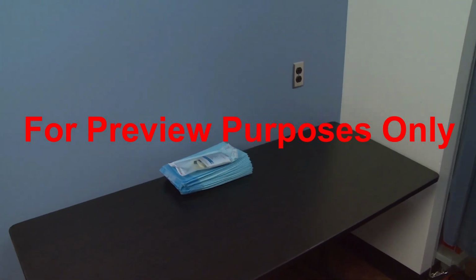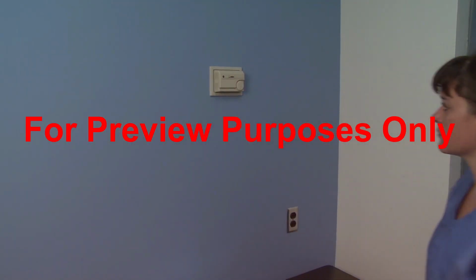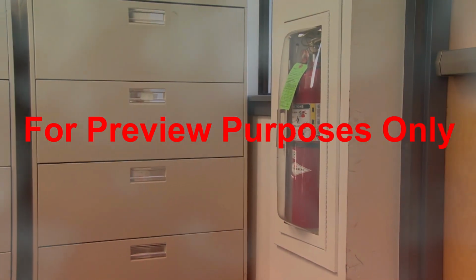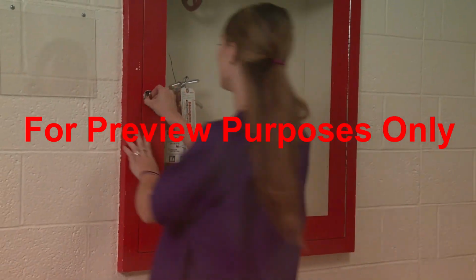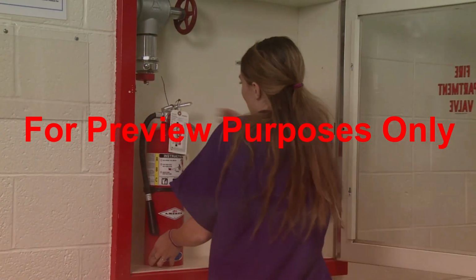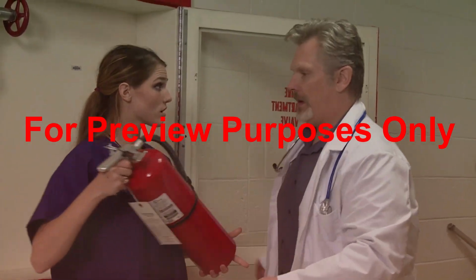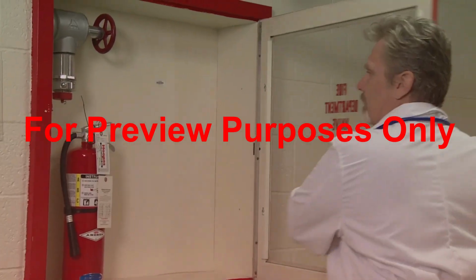You should also shut down the ventilation system to prevent it from spreading smoke through the facility or feeding the fire with fresh air. Only after these steps have been accomplished should you think about trying to extinguish a fire. Healthcare facilities are required to be equipped with fire extinguishers, but don't attempt to use one unless you have been trained how. Leave firefighting to the professionals instead.